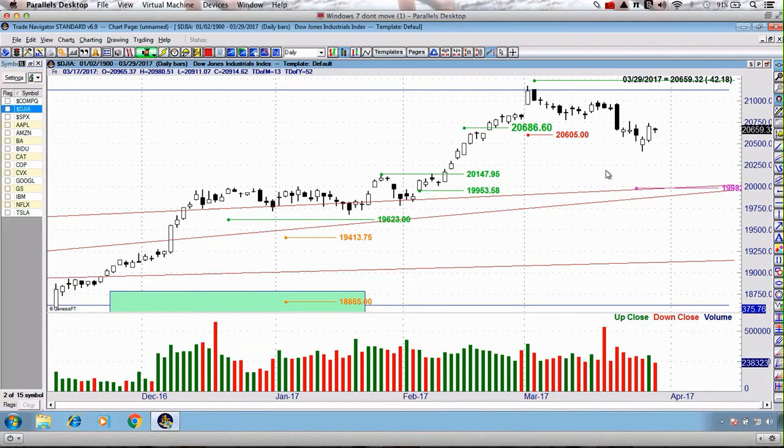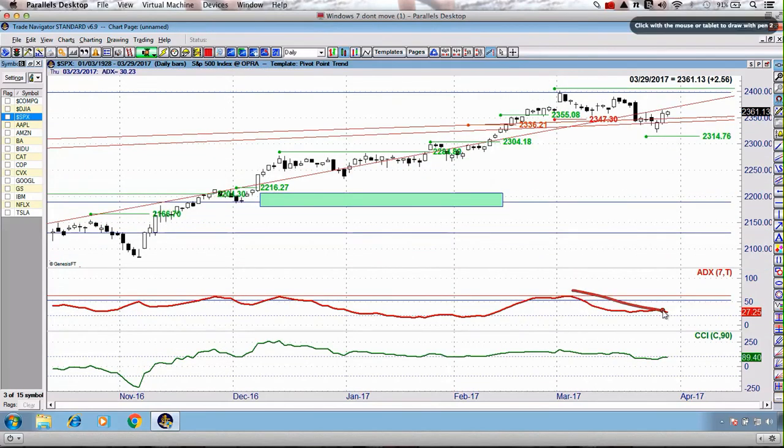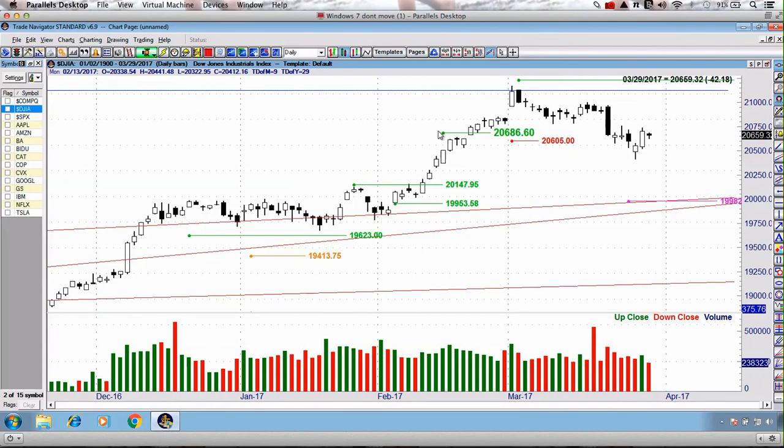I also look at some of these trending signals. When we apply the ADX and the Commodity Channel Index to the Dow, you can see that this is quite lousy. It is turning down, so it doesn't really like this bullish bounce at the moment. The CCI is quite weak. The S&P shows the same type of picture, with the CCI broken below the positive 100 reading. Even the NASDAQ, as it rallies back up into this resistance area, has the ADX nosediving. This tells us a lot about the momentum of this market.